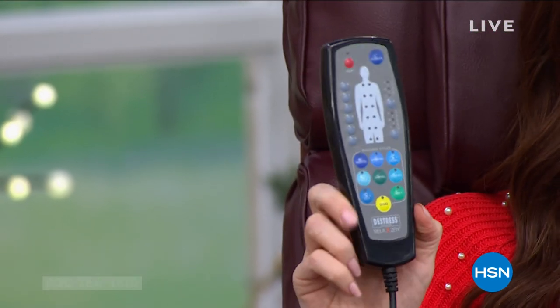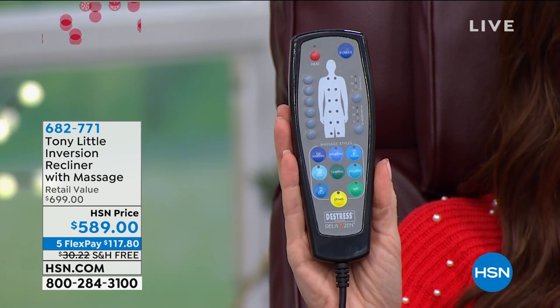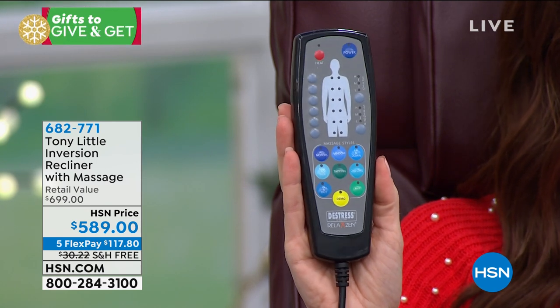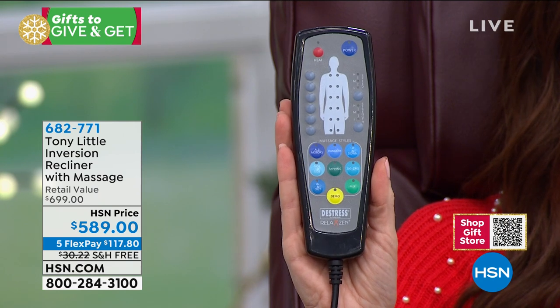My goodness, I am getting the most incredible massage right now. This is your recliner chair with massage, with heat. It's from Tony Little. He's America's fitness trainer, and he brings you incredible items that, of course, are gonna make your life so much better. This is our final 700 chairs that we have for the year. These are the recliner. They're not just a recliner. They are a massage chair, intensive massage chair with heat, and it's inversion.